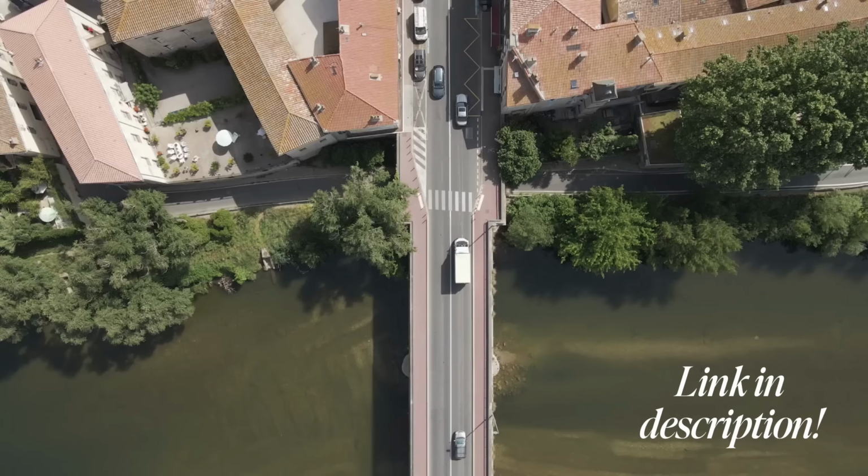We'll cover our top tips for planning a road trip in Normandy, plus our must-visit places, including what to do, see, and eat in each place.